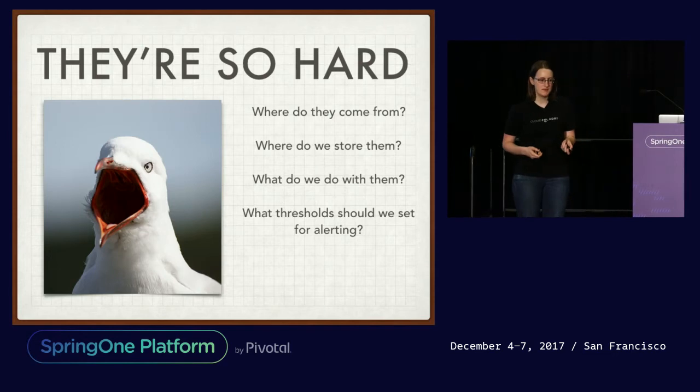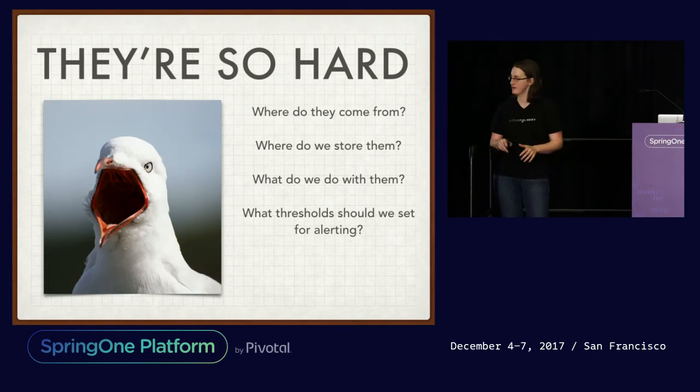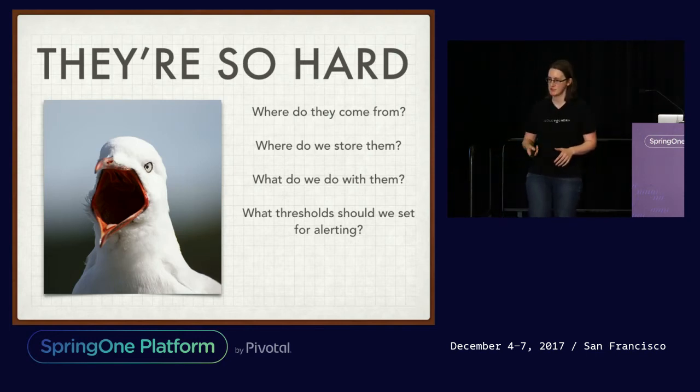This is one of the biggest challenges, I think, that we have, because we did that ops rotate off, dev rotates on thing, and because we did reduce the specialization level of our operators, metrics are this whole deep ocean of terminology and technology and potential problems, and people always have these questions.